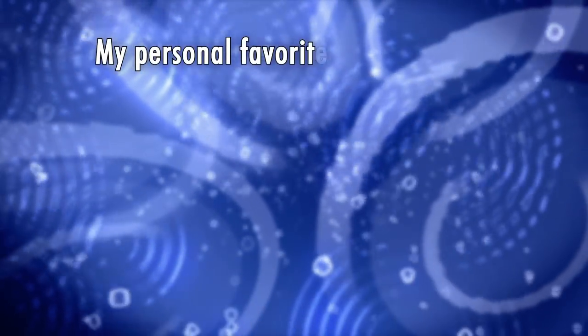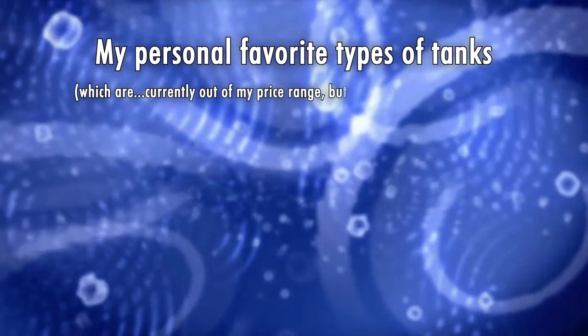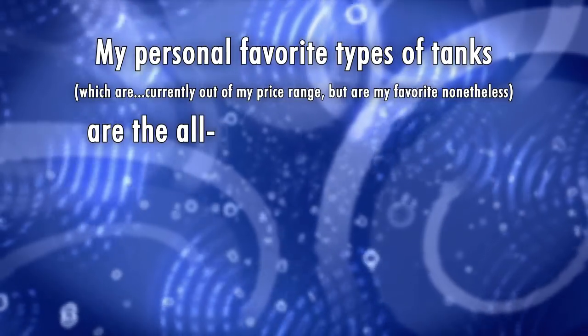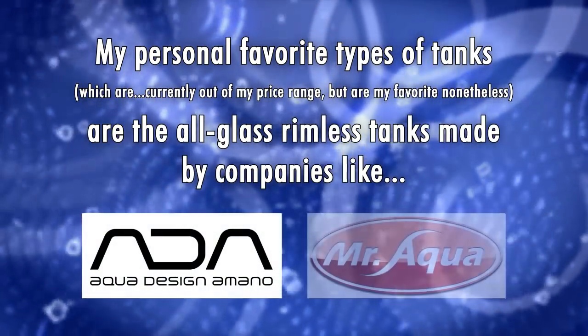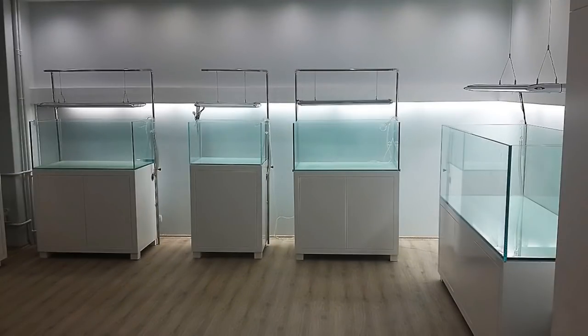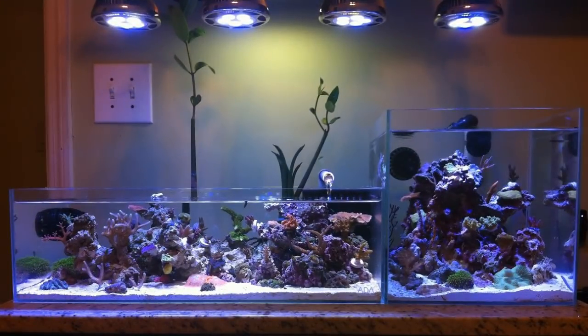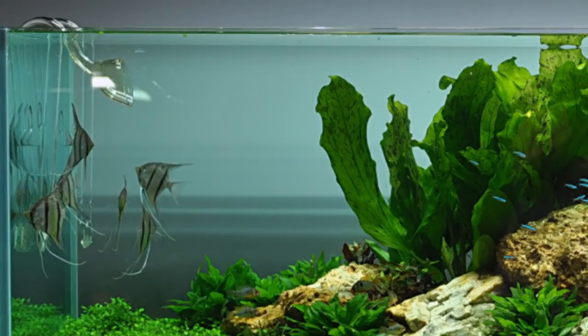My personal favorite types of tanks, which are currently out of my price range, but are my favorites nonetheless, are the all-glass rimless tanks made by companies like Aquatasy or Mr. Aqua. These aquariums do without plastic rims or silicone sealer. Instead, the glass panels are fused together through heat. With no silicone around the edges or rims around the top, there's nothing to get in the way of the viewing of the aquascape or the inhabitants within. One day.